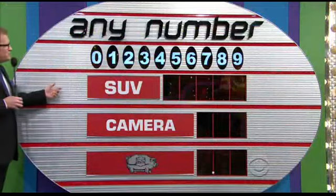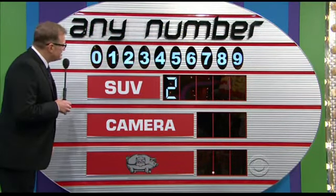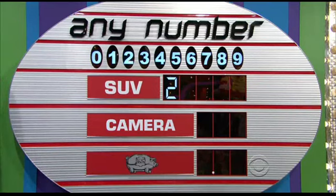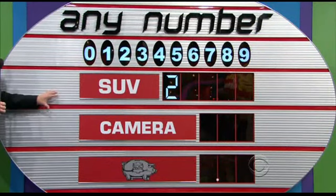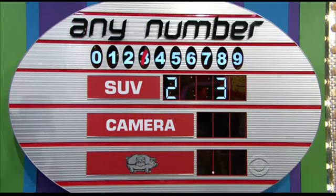Let me show you the first number and the price of the SUV right now. It's a 2. Now, look what we have up here. 0 through 9, 10 numbers. And you're going to use one of each. And whatever you fill in first, that's what you win. That's the game. It's called any number. Leah, what number do you want? I'm going to go with 3, Drew. How about a 3? Yes, there you go.